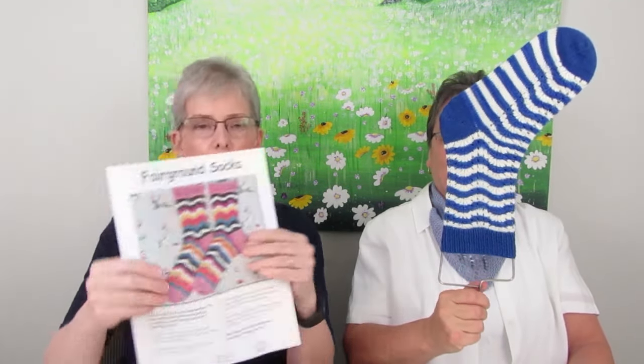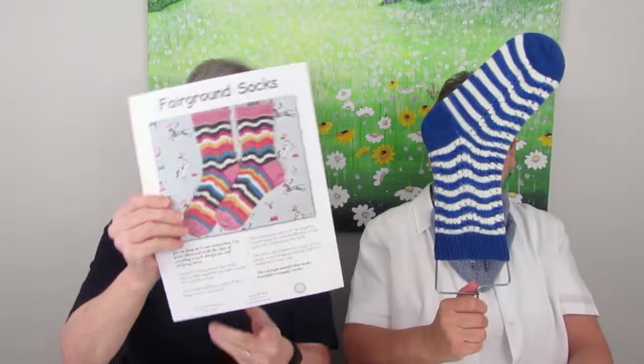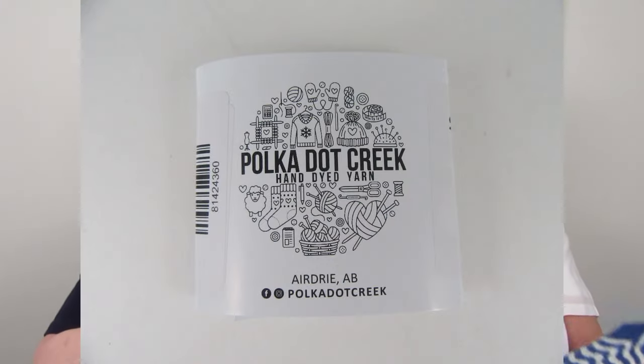Now this is the Fairground Socks by KF Jones. And I wanted to make sure I had socks that looked a little different from May's, so they're a little bit longer. I made her shorty socks with the same yarn. And this is the self-striping sock set by Polka Dot Creek. It's the Toronto Maple Leaf colors.